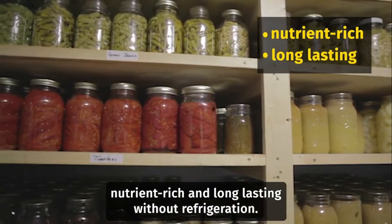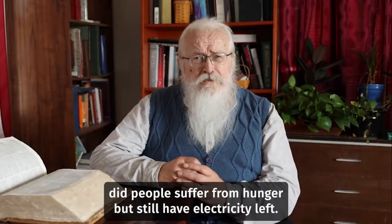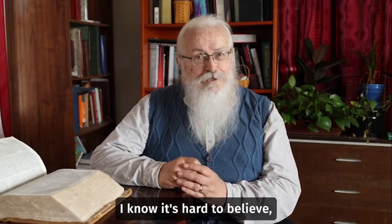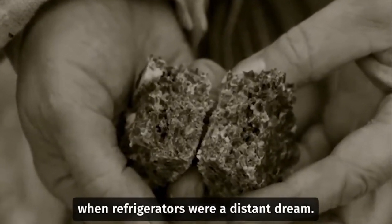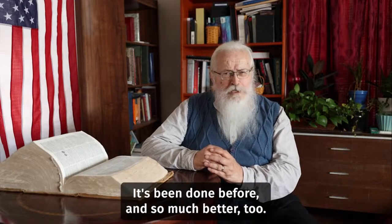nutrient-rich and long-lasting without refrigeration. That's because in no decent crisis did people suffer from hunger but still have electricity left. I know it's hard to believe, but the best survival foods still come from a time when refrigerators were a distant dream. We don't have to reinvent the wheel. It's been done before, and so much better too.